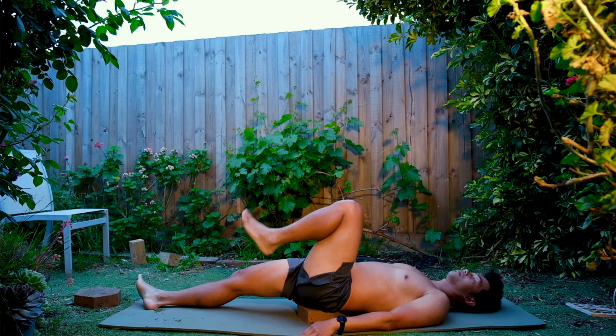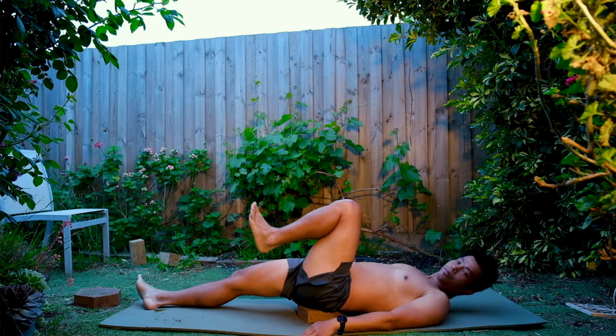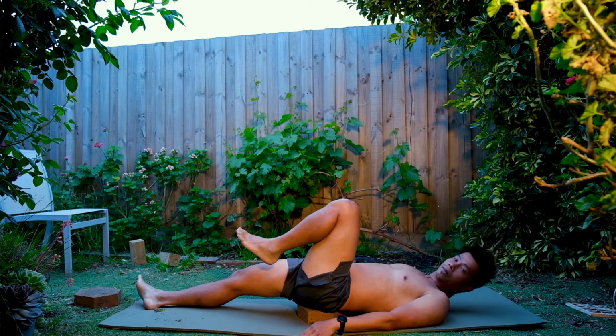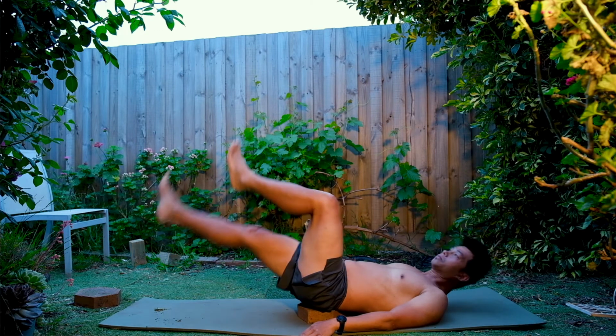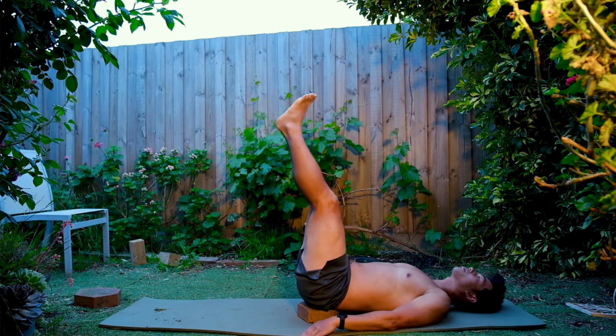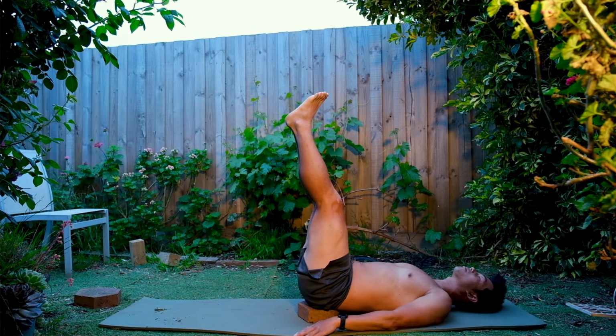And now one of my favorite poses in times of stress is waterfall. Just straightening and lifting your legs up towards the sky, allowing your legs to be weightless and the upper body to be grounded.